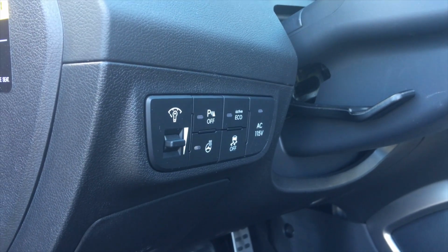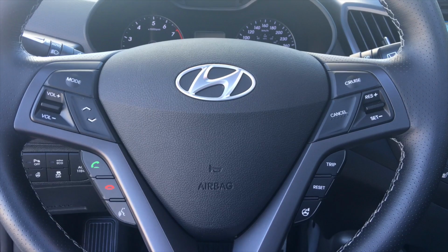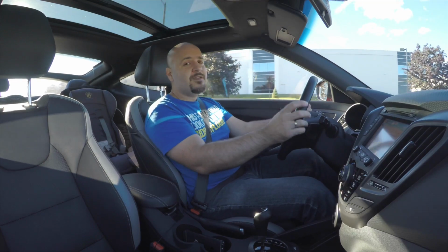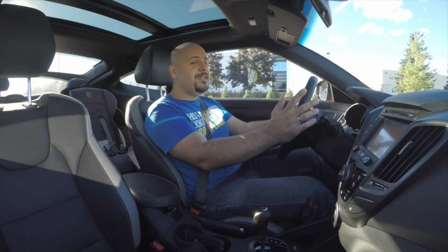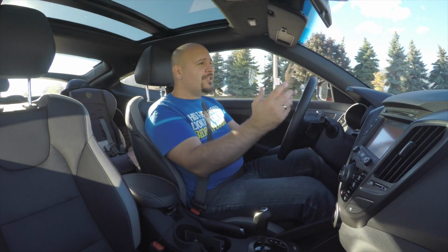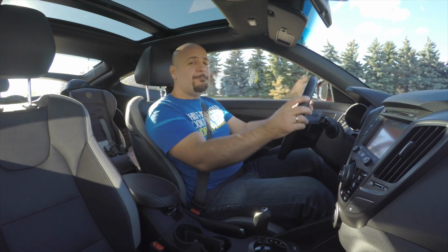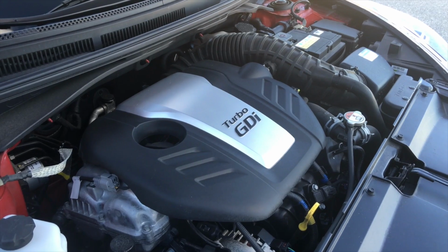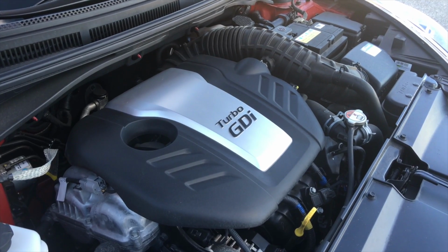The Veloster comes with some pretty nice toys. I mean, you get navigation, you get very good phone integration, you have a very good sound system that's very bassy, you get a heated steering wheel, but you get manual air conditioning. Seriously? Manual air conditioning? Under the hood, you get a peppy 1.6-liter 4-cylinder direct injection engine.